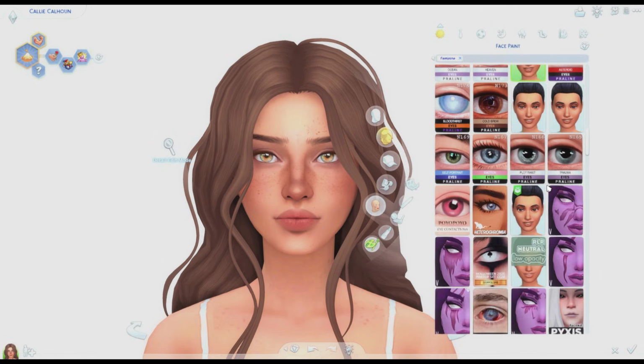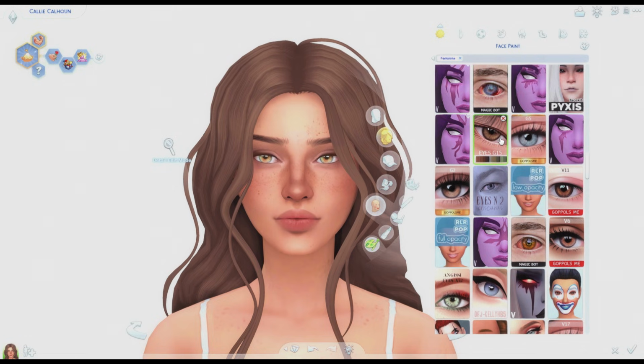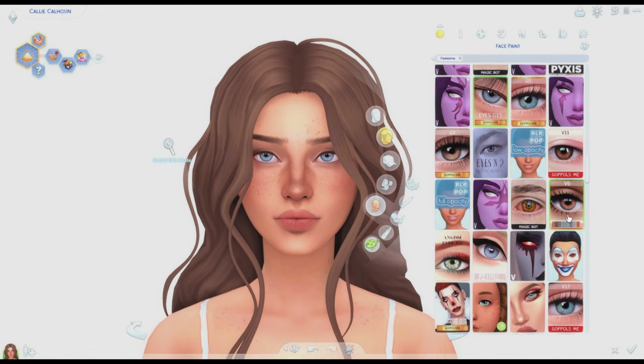All right, and then another one that I use a lot is by this creator. I'm so sorry if I'm saying stuff wrong. Please don't hate me. These are the brown ones, and there's blue. I also use these ones. I love these eyes because they give a really good shadow, and it looks very realistic. And we'll pick one more. I really love this one. Again, I'm going to try and link everything below. If I miss something, please let me know. And if I can't find something, I will also let you know.